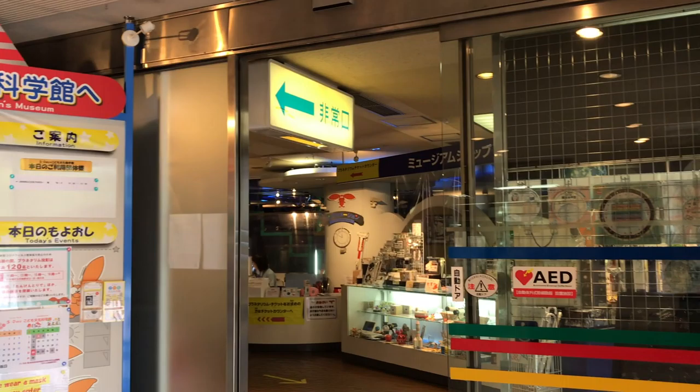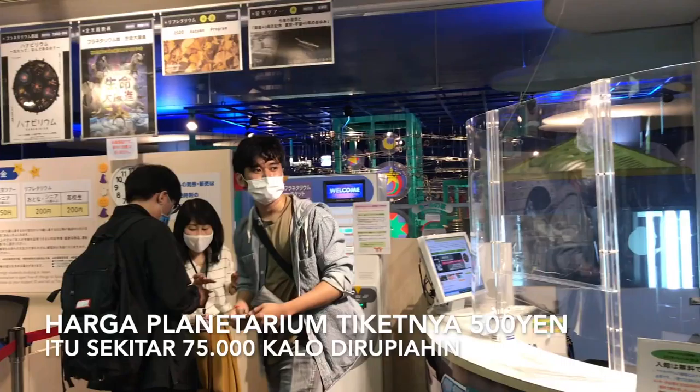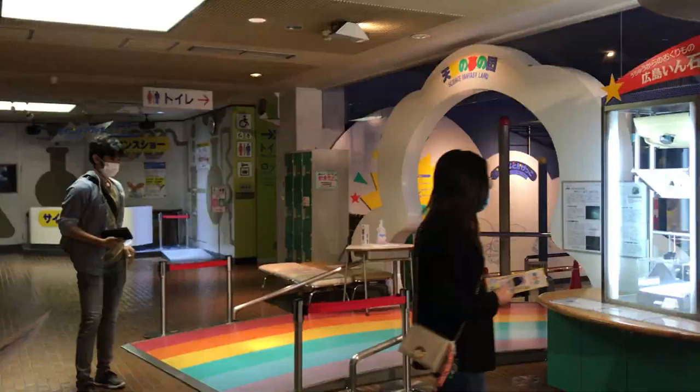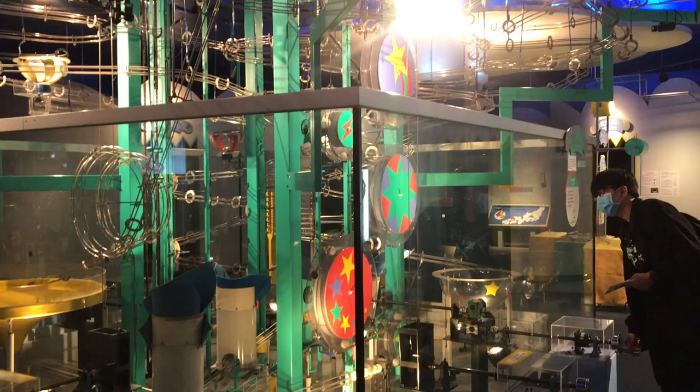The ticket of the children's museum is free, but we need to pay for the planetarium. This is the schedule of the planetarium movie. There are 3 movies each day. The planetarium ticket is around 500 yen, but because I am an international student and I have the HIC card, I can get it free. It is kind of impressive because 500 yen is around 70,000 rupiah for one movie.